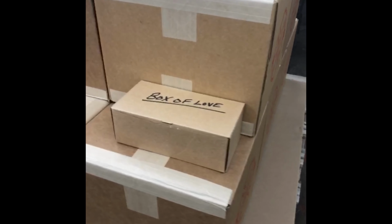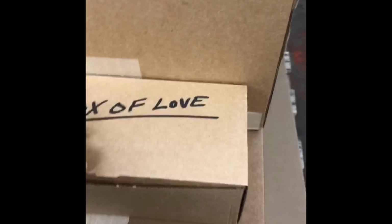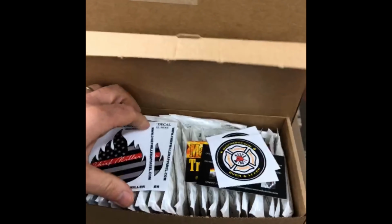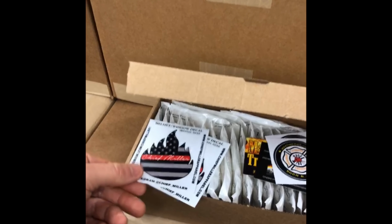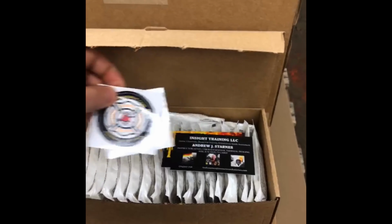Also, with the 10 boxes of fuel loads, what they're getting is, right there, a box of love. In the box of love, thanks to our friends at Fire Wipes, we have a bunch of fire wipes in there for the instructors that are using the Max Firebox. We got a couple of Chief Miller decals and some Max Firebox decals.